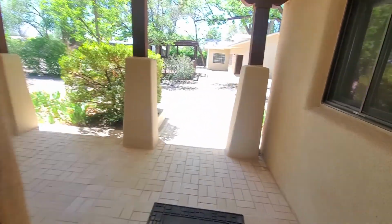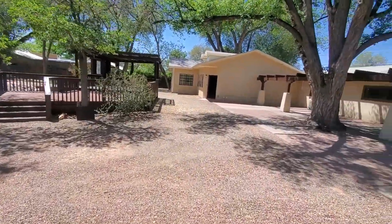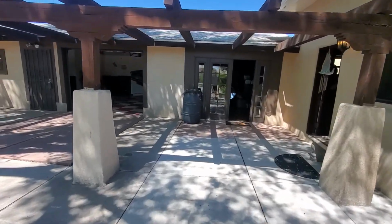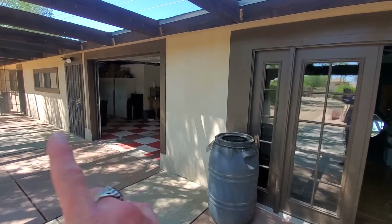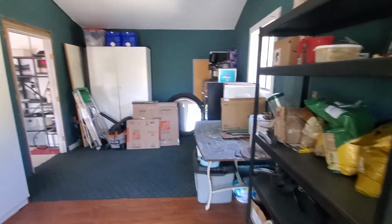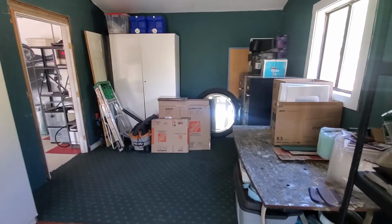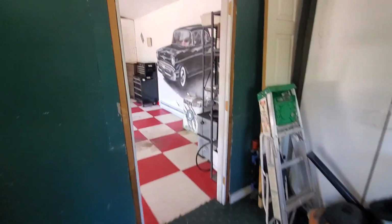So coming back out to the front, we're going to hang a right, and the current owner added this garage space. This entire building is heated. There's not air conditioning, and it's on electric baseboards. So you've got this room here, and this is right off of, just to the right here, that's the Kiva fireplace again out there. So currently this is being used as storage, obviously.